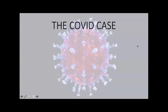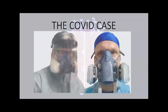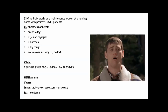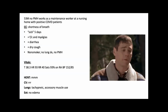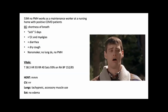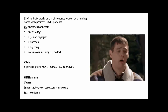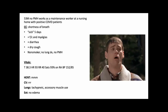All right, so here's my COVID case. Well, actually, it's Dr. Szanski's and my COVID case. I was working in triage, and we had a 53-year-old male, no past medical history, come in with shortness of breath. He worked at a nursing home as one of the maintenance workers, and the nursing home had multiple positive COVID patients. He stated he just felt sick for 5 days. He had the standard fevers, chills and myalgias. He had a dry cough. He had diarrhea. He never smoked, had no lung disease, no past medical history.